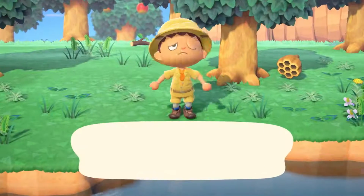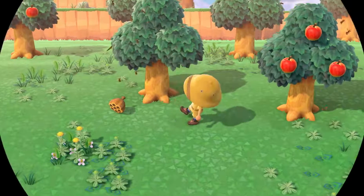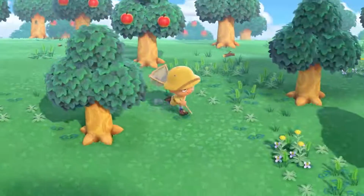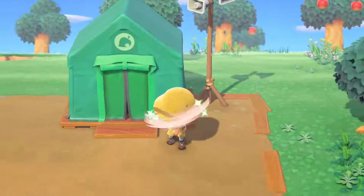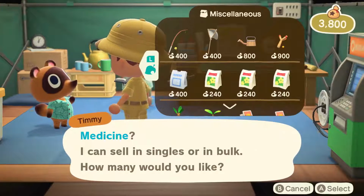If you get stung, you may end up somewhat irritated, or worse. Should you come across one you don't think you can catch, try not to push your luck and consider retreat. Symptoms can be cured with medicine available at resident services, and we recommend keeping some on you, just in case.